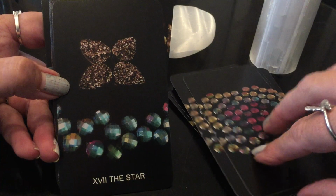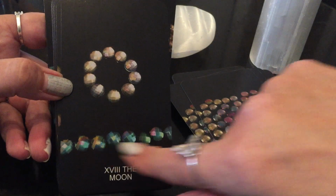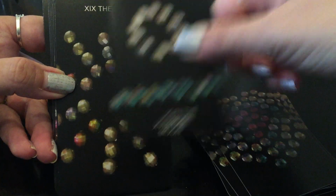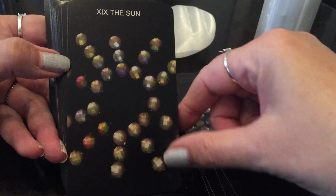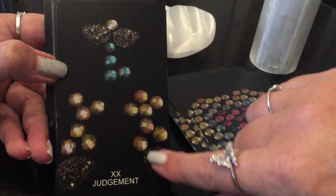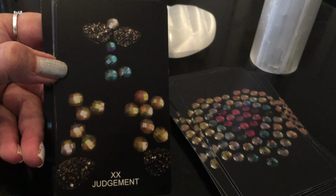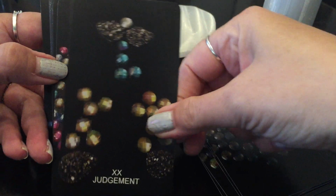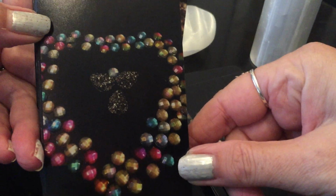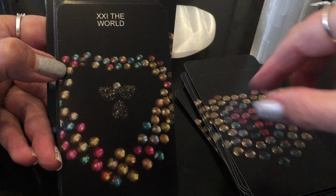The Star, and this on the water. The Moon on the water, and like moon cycles. I kind of did it like that. Then you have the Sun. We have Judgment. So these guys are rising up, and then here comes the angel with the horn, the trumpet. Look at this, the World. I love the World, and I put an angel in the World, if you can see. Little angel in the World. The World of jewels.